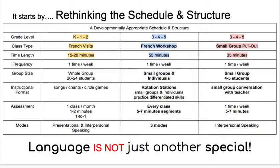So this is what I'm doing. About 4 years ago, with the support of my administration at SAGE, we chose to pull French out of the regular K-5 specials rotation with art and PE. The regular rotation of 1 hour a week for kindergarten all the way through 5th grade, and recreate a schedule that was developmentally more appropriate for the kids as they moved from kindergarten through 5th grade.